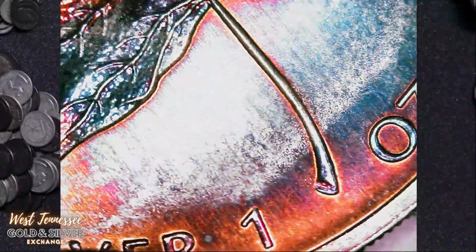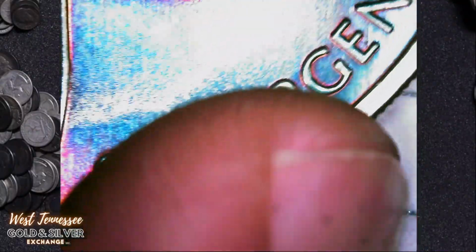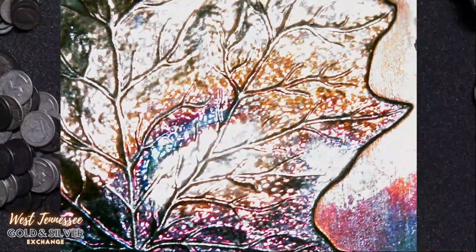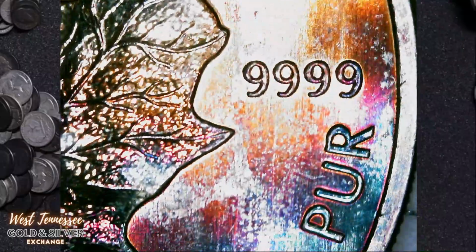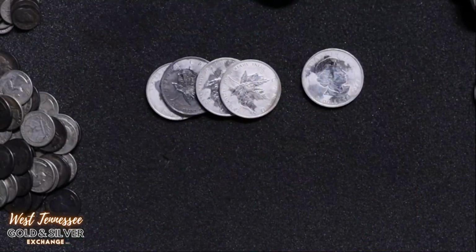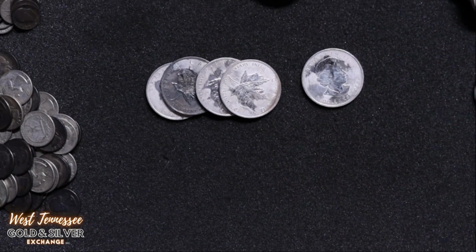That is a nice looking silver 1 ounce Canadian maple. That's a nice one right here, guys. I actually really like this one too. Probably won't keep it. I'll probably end up selling it like I sell the other ones.